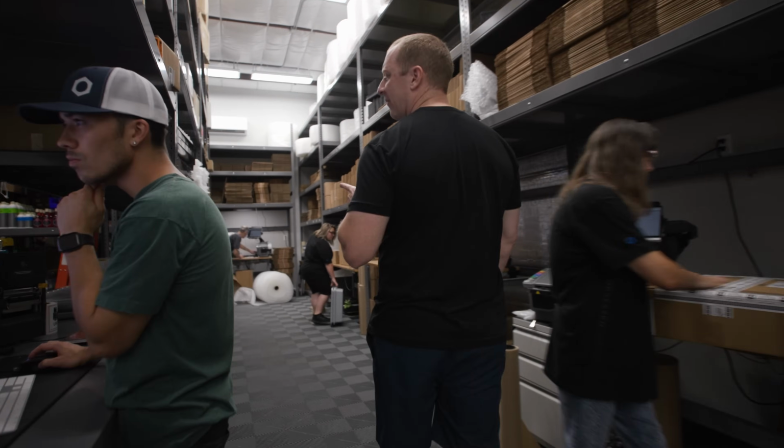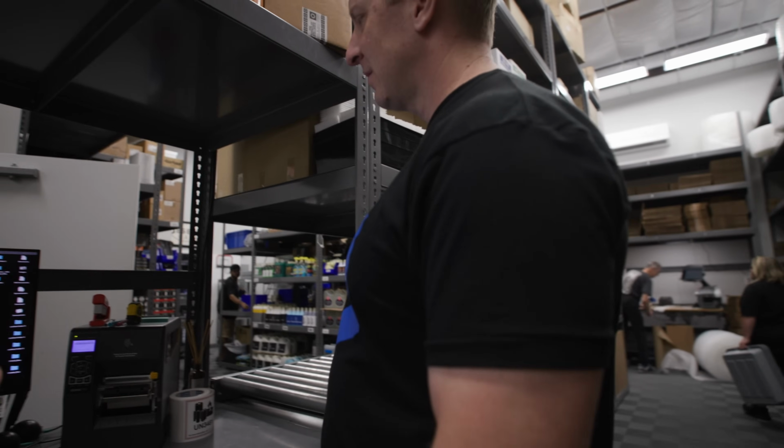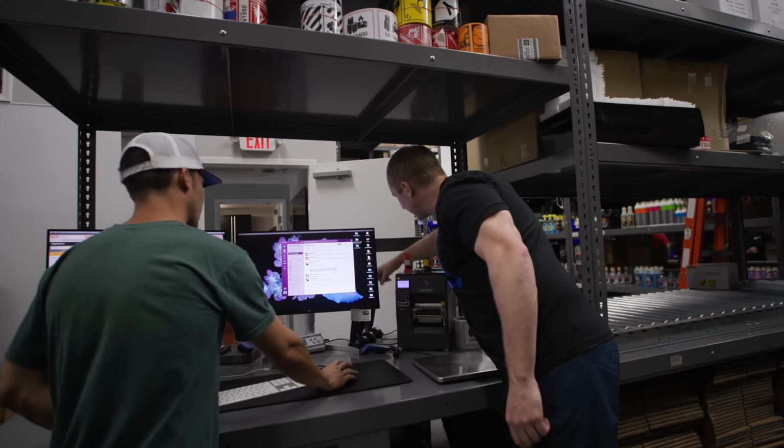So the guys have, what do you guys carry around, Trevor? Just handheld scanners, basically. Same design. Oh, this is the old one? Those are the old ones. Those are SKU Labs ones.